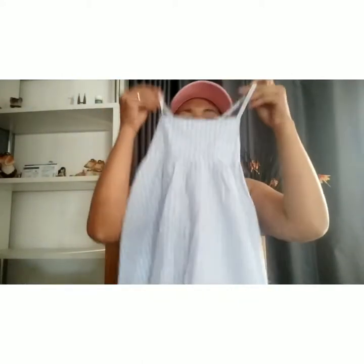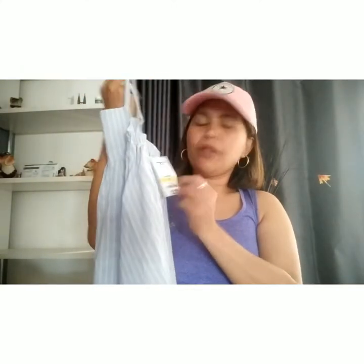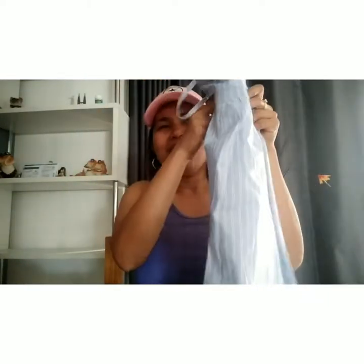This is for Amara. I super like it because it's a girly thing. And I like the color too. It's blue, and we bought this for $12. So this is size 2, guys. Amara would look good wearing this one.